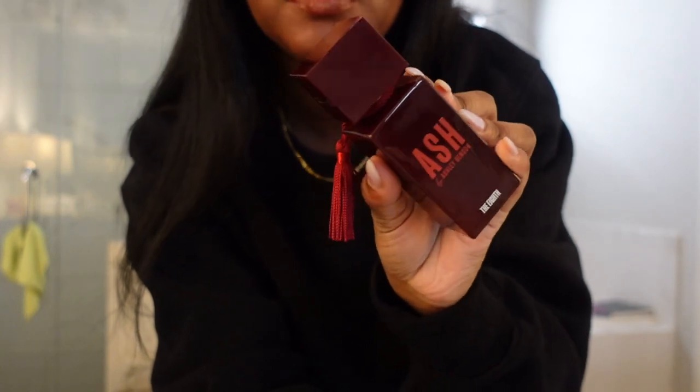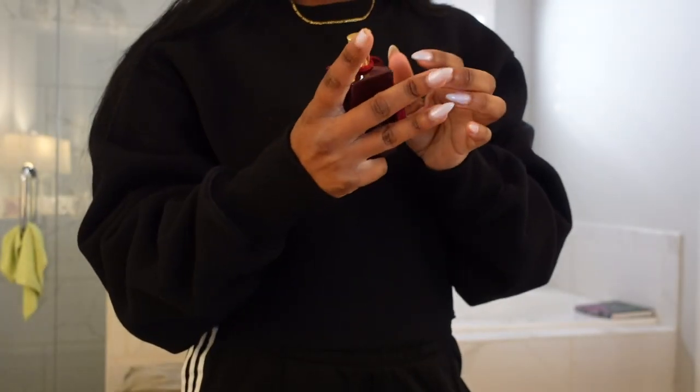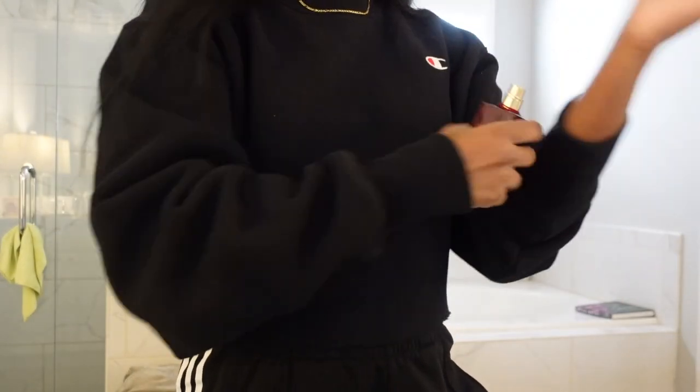I think I'm gonna wear this one. I actually got this one in the mail. This is Ash by Ashley Benson, and this is in the scent, the 8th. Yeah, it's fruity, clean. That's nice. Yeah, I like this.